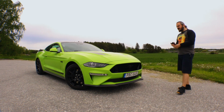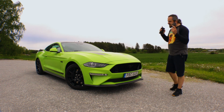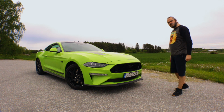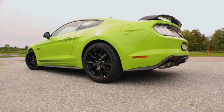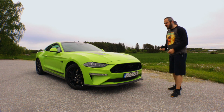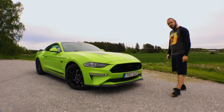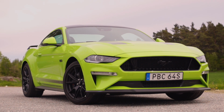So in 2019, the Mustang turned 55 years old, and Ford decided to celebrate by introducing a brand new package. And for some reason, there's very little content regarding this car on the internet, and I'm about to change that today because I think this particular car is quite interesting. So let me walk you through this a little bit before we take it out for a drive.